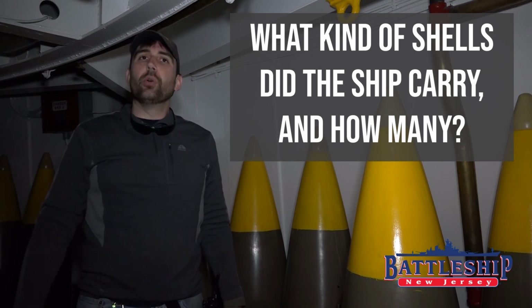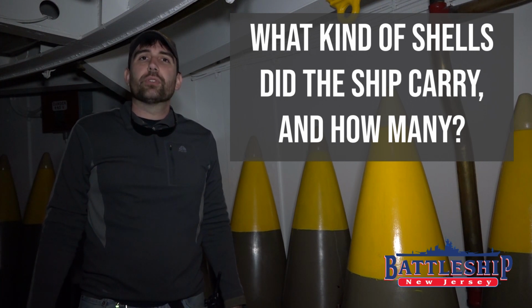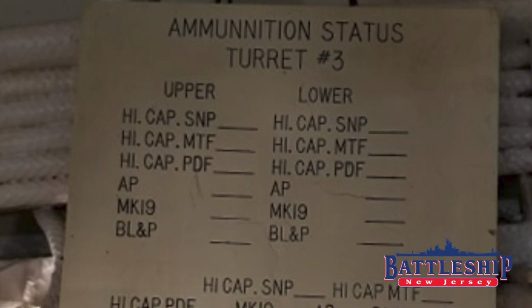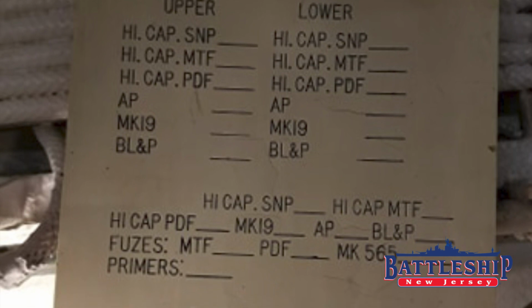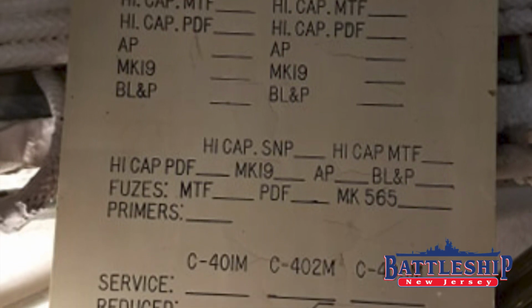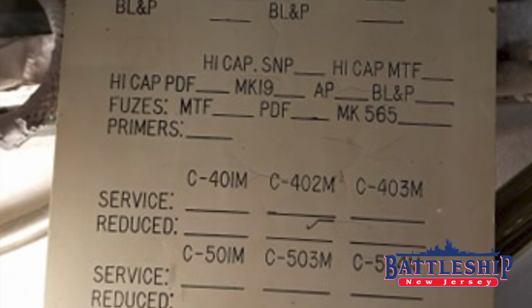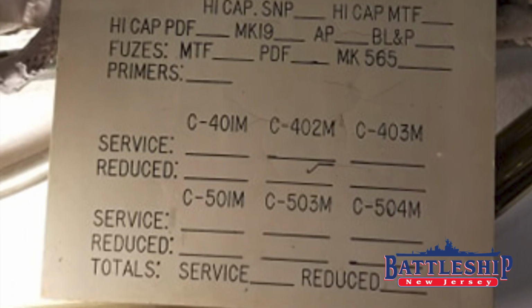So, total loadout, an Iowa-class battleship could carry 1,220 shells. Turret 1 could hold 390 shells. Turret 2 could hold 460 shells. This turret is one story taller, so it has an extra mezzanine shell deck in addition to the two shell decks that she normally has. And turret 3 could hold 370 shells.